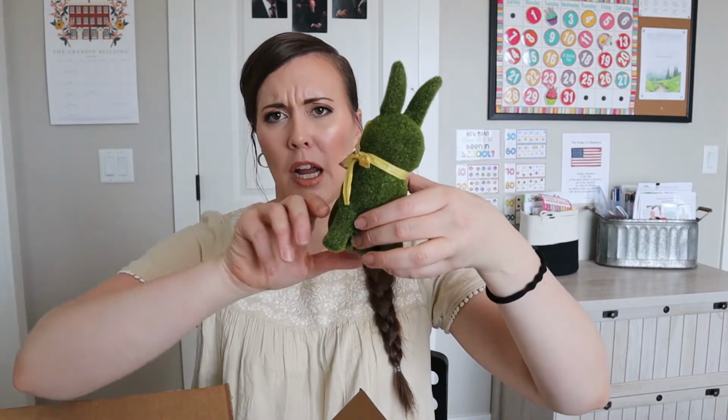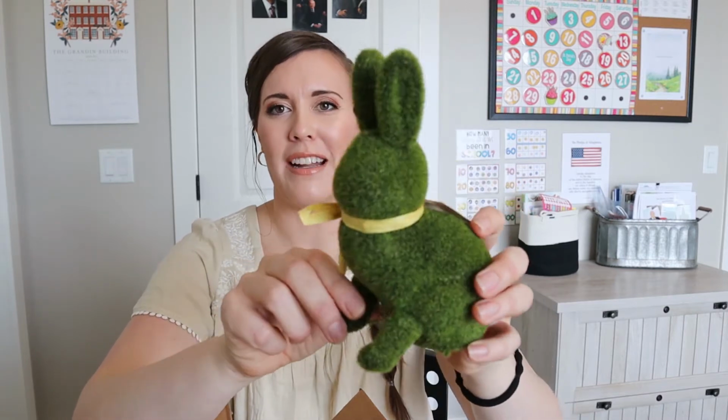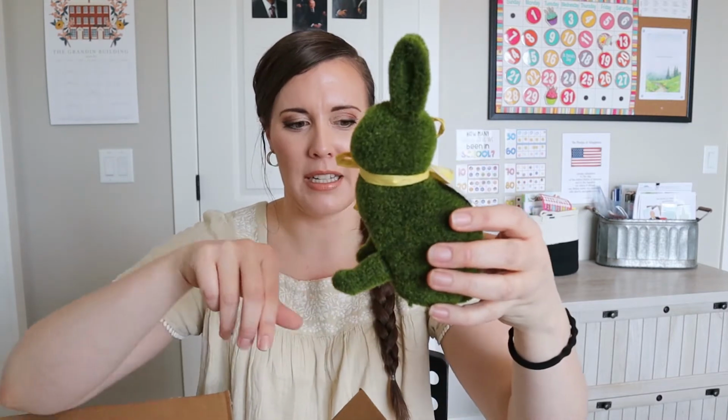There might be another bunny, I can't remember, maybe there's just one bunny, but I just thought this was cute. It makes a lot of noise when you touch it, but I just thought this was a super cute little bunny to decorate with. I might have just got one, I can't remember. I don't see another one, so we're gonna open some of these crafts.